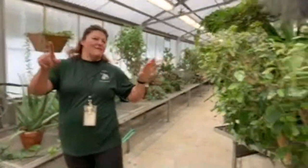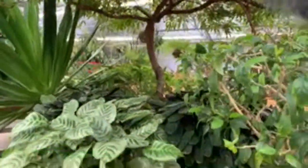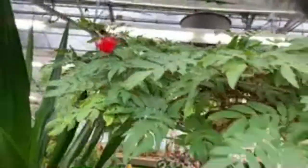We do have two hibiscus as well. And this is one of my favorites. It's called a powder puff tree. Unfortunately, most of its blooms have spent. Oh, actually, there's one over here on the side. I call it almost the Dr. Seuss tree, because it's just such a whimsical, fun, fireworks kind of thing.